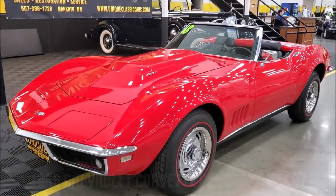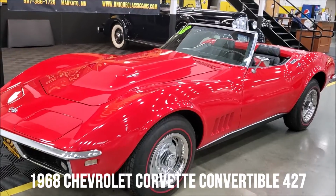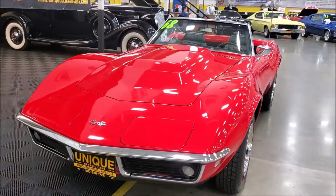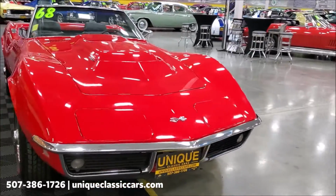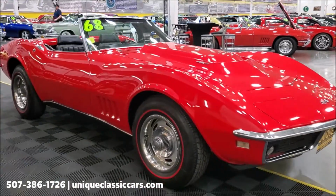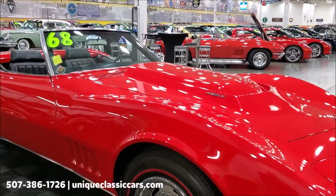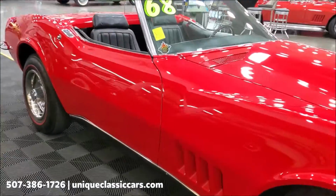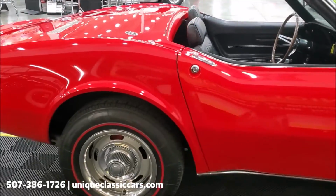Here we have a beautiful 1968 Chevrolet Corvette convertible 427 car. This is a numbers matching 427, 390 horse. And wow, does she look good. Car's obviously been repainted in its lifetime and it's looking good. This paint job, as you go around it, you will see is nice and shiny. Very fresh looking, although it's been done for several years. It sure doesn't look it.